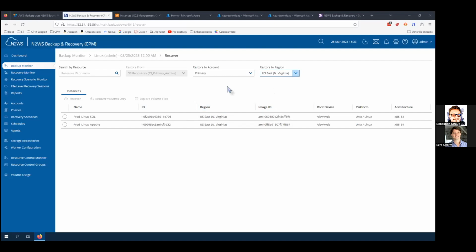Probably one thing that you're thinking at this point, well, this all sounds great, but what if I recover that data now in a different account or in a different region? What's missing? Well, my network configuration, because that doesn't magically get transferred. We're just talking about resources here. But we also have the ability with N2WS Backup and Recovery to recover the data and also recover the network configuration that's associated with it as well.